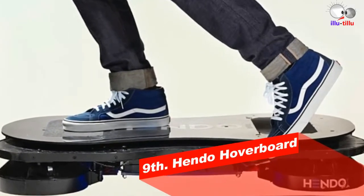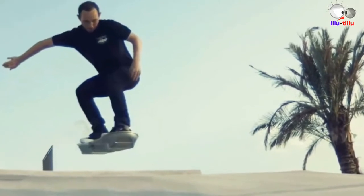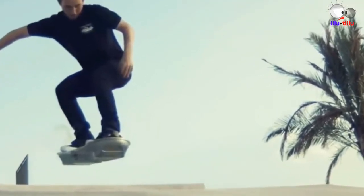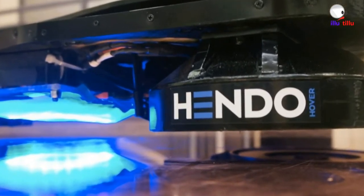Ninth, Hendo Hoverboard. This is another more recreational type of transport technology. A levitating board, to simply describe it.